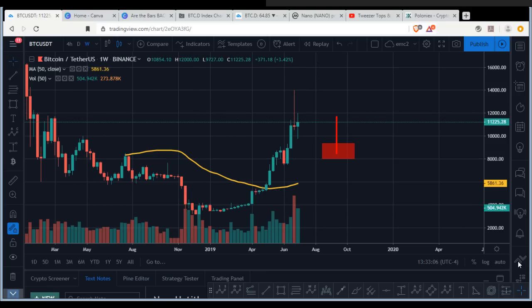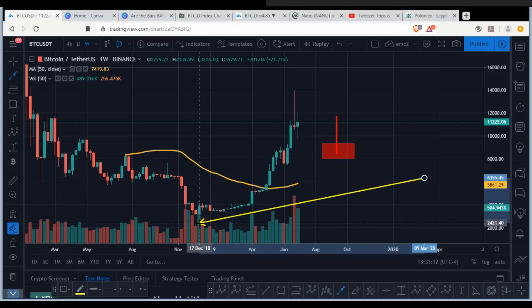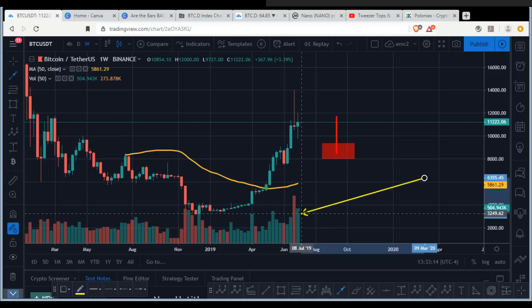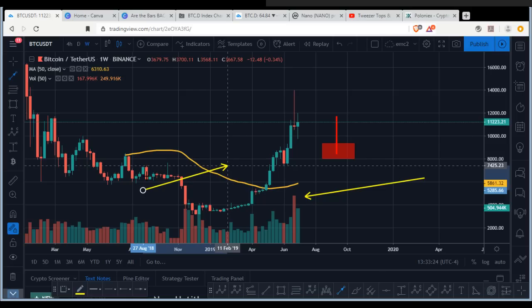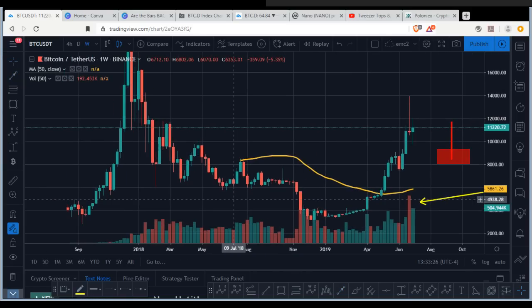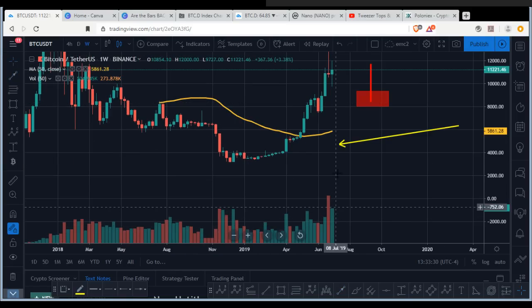Let's take a look at the volume right now. It is quite interesting what we just got on the volume profile. That's actually the biggest weekly trading volume on Binance for the last 2 years, guys. We got like 500,000 trading volume.